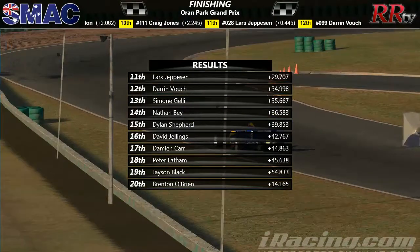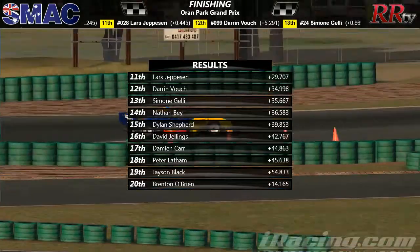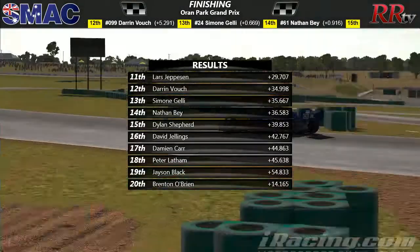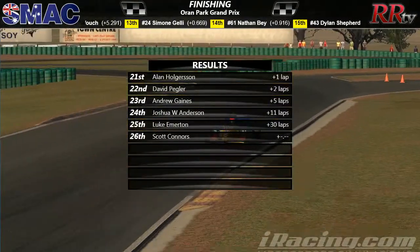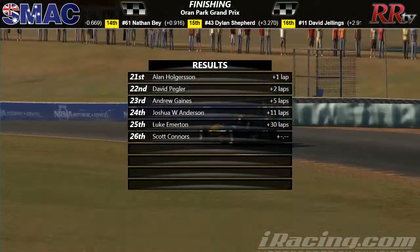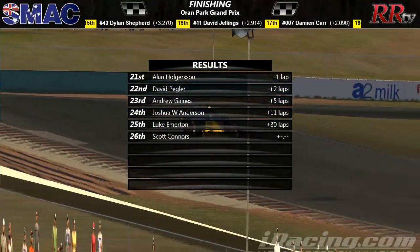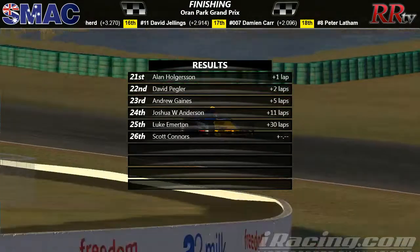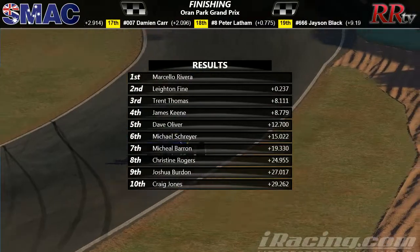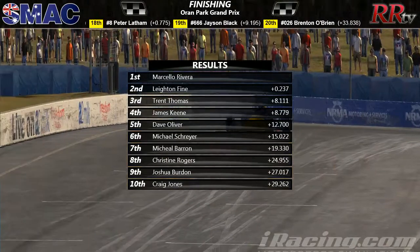14th, Nathan Bay. 15th, Dylan Shepherd. David Jellings finds himself in 16th position. Damien Carr 17th. 18th, Peter Latham. 19th, Jason Black. 20th was Brenton O'Brien. 21st is Alan Holgerson. 22nd, David Pegler. 23rd, 5 laps down, was Andrew Gaines. 11 laps down, Josh Anderson, and Luke Hamilton has retired from tonight. But you know, these races have race admin looking over them, so these results are only provisional.